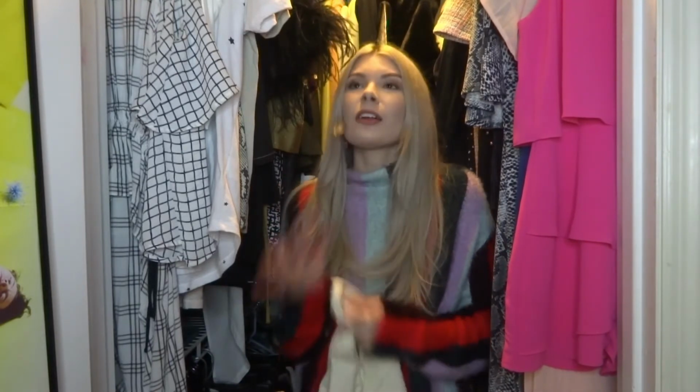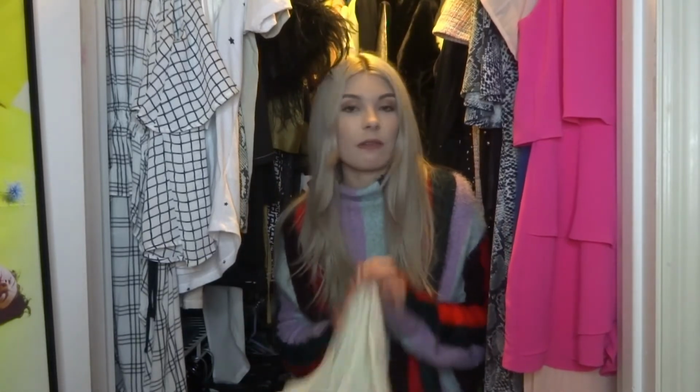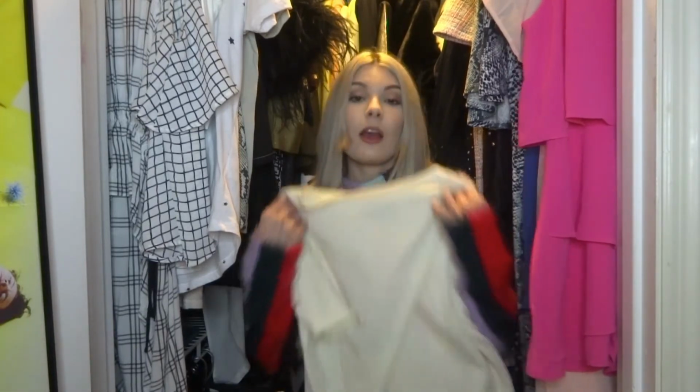So straight in, I immediately thought of this t-shirt that I just got from Target, surprisingly. Not surprisingly, I really do love Target. I don't shop their clothes that often anymore. I do really love the brand Who What Wear. I think it's very sophisticated, classy, very fashionable. And Wild Fable is a little young for me, but they have really good graphic tees, which is what I'm about to show you.